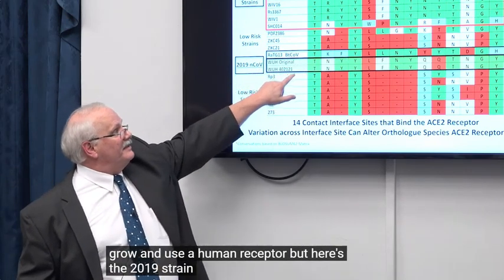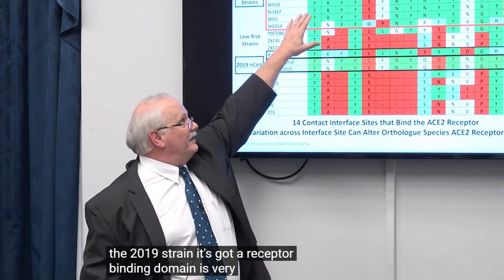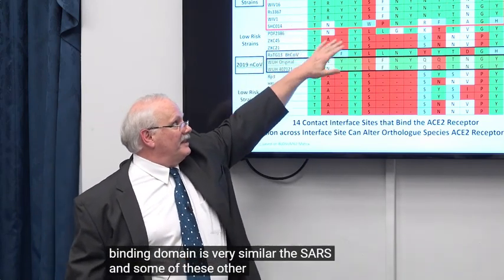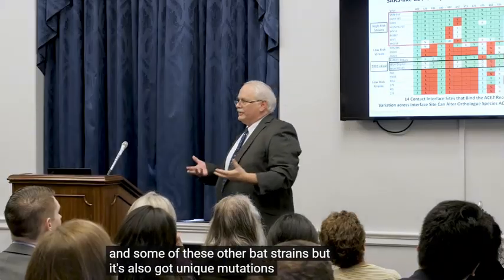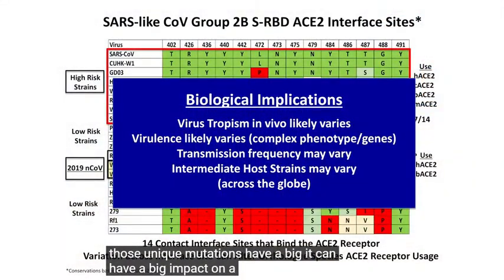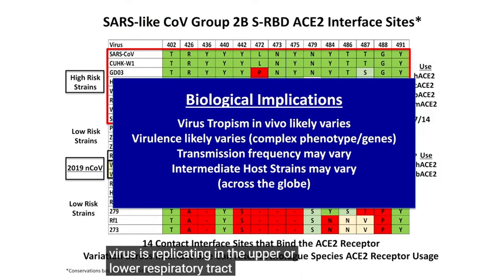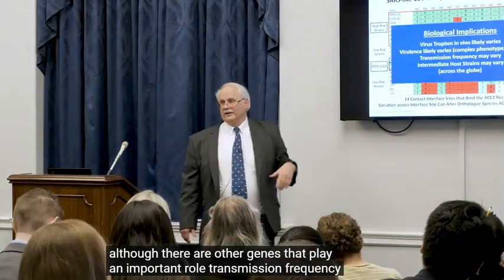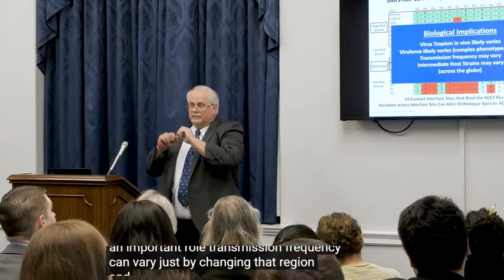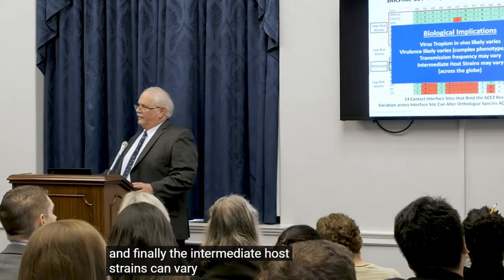But here's the 2019 strain. It's got a receptor binding domain that's very similar to SARS and some of these other bat strains, but it's also got unique mutations in it. And those unique mutations can have a big impact on a bunch of things. It can affect virus tropism, where the virus is replicating in the upper or lower respiratory tract. Virulence, although there are other genes that play an important role. Transmission frequency can vary just by changing that region. And finally, the intermediate host strains can vary.